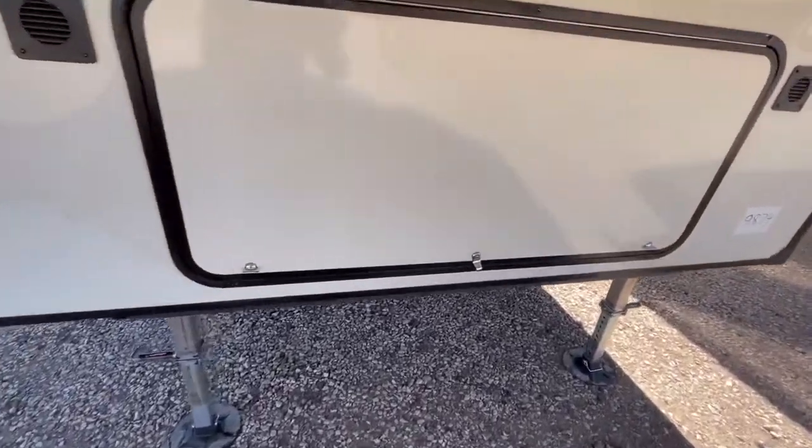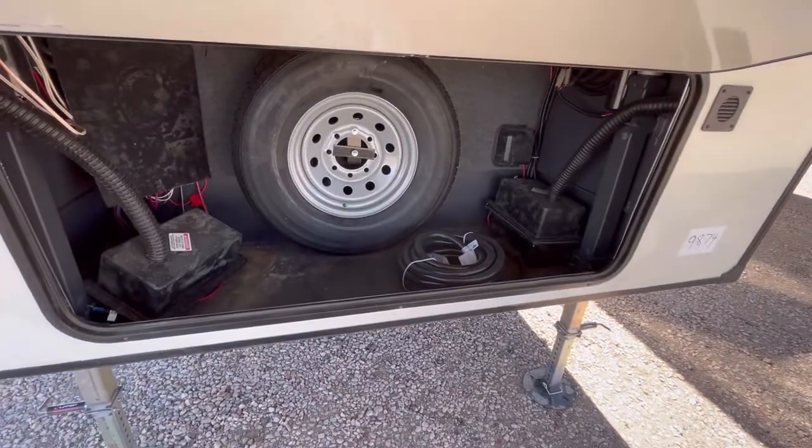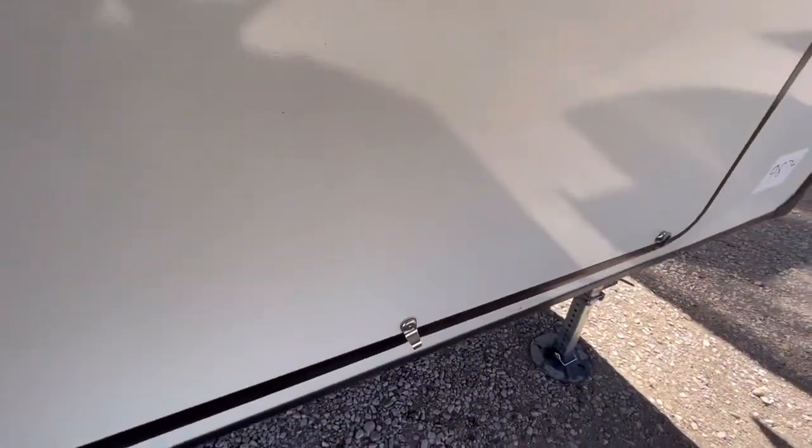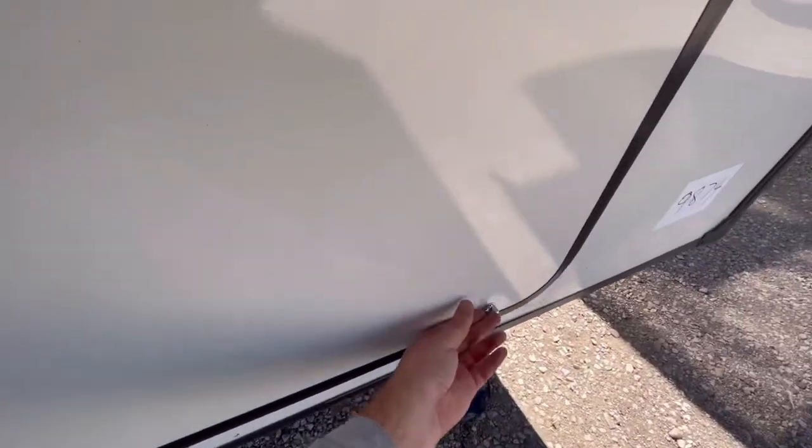Now underneath here, if we open this compartment up, you can see you've got your battery boxes and spare tire and spare tire carrier. So very convenient and easy place for your spare tire. Plus it keeps it out of the weather.